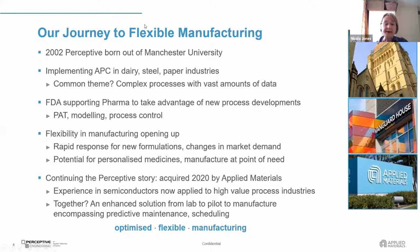If we continue the Perceptive story, we were acquired last year by Applied Materials. Their particular strength is predominantly in semiconductors. So they are now looking to extend, or we collectively are looking to extend, the optimization of manufacturing outside of semi to pharma and other high value process industries. What does that mean for Perceptive? Well, we're now part of an enhanced solution, which is now not going just from lab to pilot to manufacturing processes, but it's also encompassing things like predictive maintenance, full-scale scheduling. And of course, this all contributes to a much more flexible, optimized manufacturing solution.